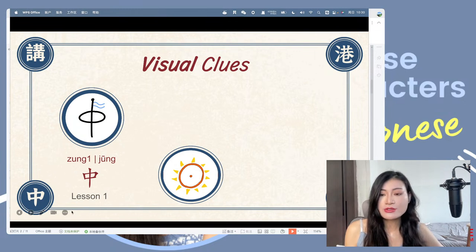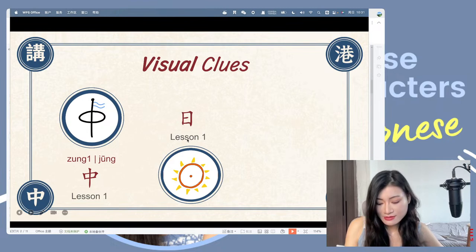So this character, it looks like the sun, right? It looks like the sun. In lesson 1 we will learn this character. Do you know this character? If you know this character, you could try to type it on the screen, in the chat room, so that I know that you have seen this character before.